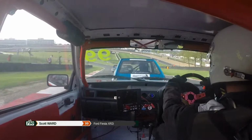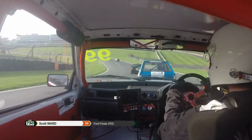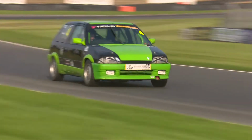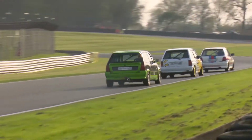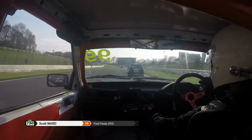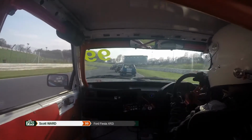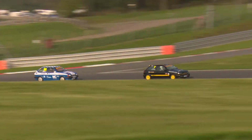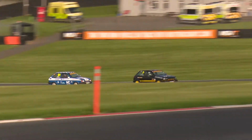It looks as though Scott Ward is fighting the complete opposite problem, because his car is understeering wildly all over the place, and he loses another place now to Steve Groom in the first of the XR2Is. So things not going to plan for Scott Ward at all after a decent start to the race where he was in the mix for a top 5 position. Sadly, things have started to unravel now as the race approaches the midway point.